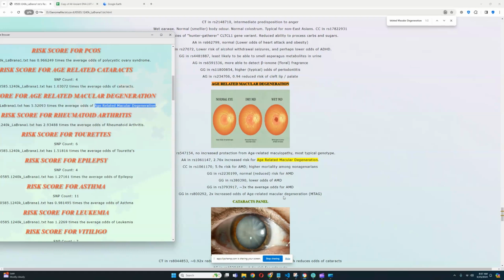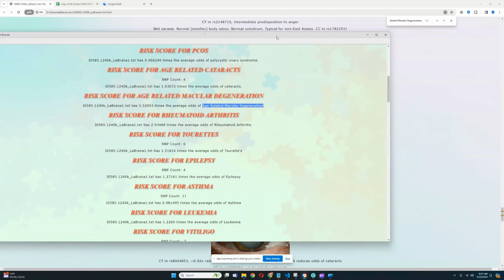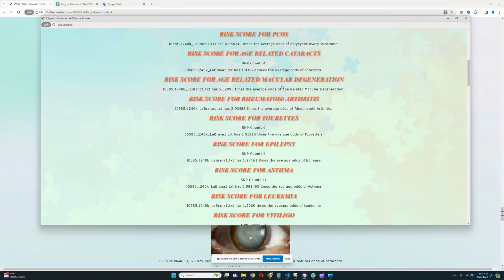He's got a lot of risk variants for AMD, and with these types of genotypes, it makes sense why he's scoring so high for the risk of AMD. Totally makes sense why he's scoring so high for the risk of age-related macular degeneration. He's got a lot of risk variants for that.